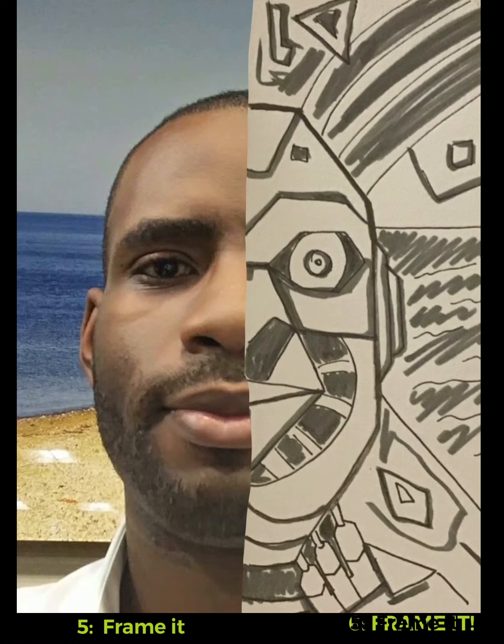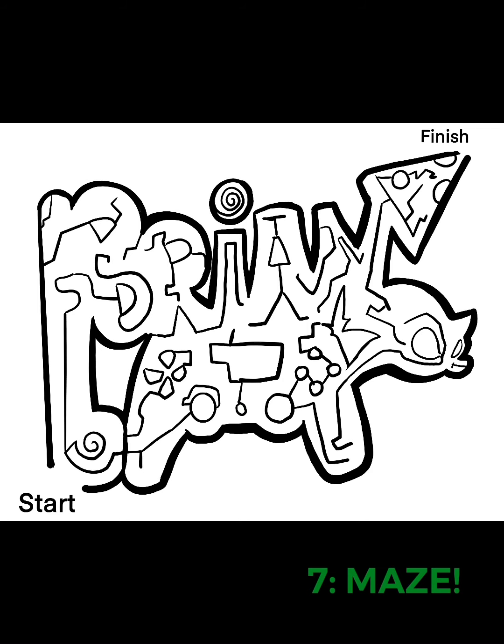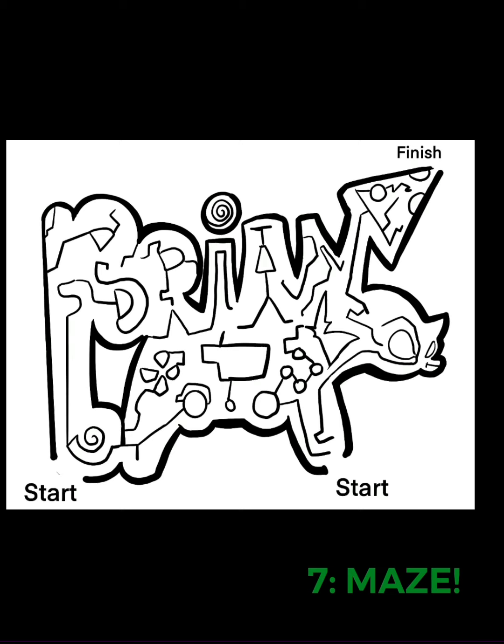On to sketchbook number 7, which is maze. I designed a maze around some of my brother's favorite hobbies and interests, like Sonic the Hedgehog, golf, and pizza. The good thing is that since I did it digitally, he could go over it as many times as he likes and try to get to the end. And then if he wants to do it again, I can print out another one and have him go through it.